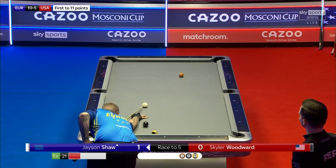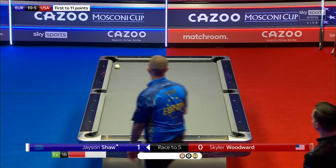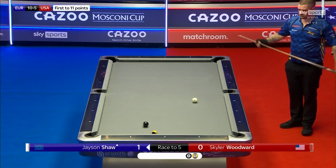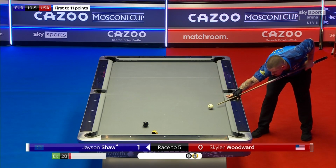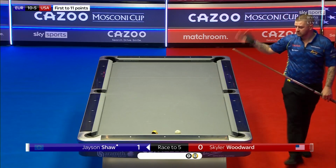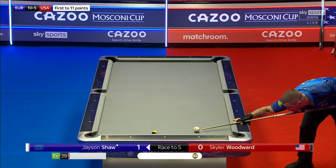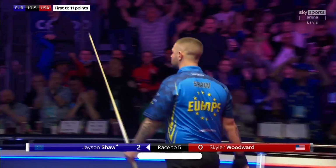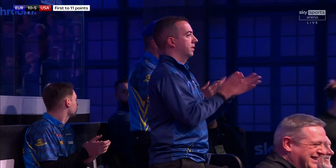He's going to hit a few rails to get himself back in position for the 8. Here's 1, 2, potential third rail. No, hit it beautiful. And the crowd is right behind him. Again, there's no such thing as pool perfection. Not really. But Jason Shaw has started this match in a style which is about as close to that as you can get. Wonderful stuff from Jason Shaw.